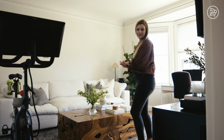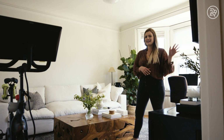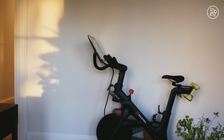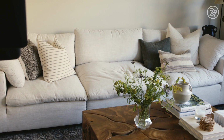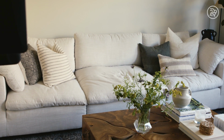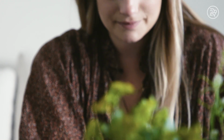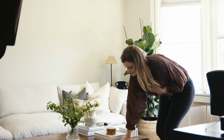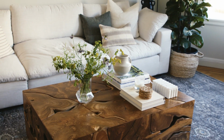Okay, so this is our living room, which is definitely the most used room in our apartment. It has everything in it that you need. We have a bike that we use to work out on, and then this is our couch, which is probably our favorite thing. It's so comfortable, and that was something when we were looking for a couch that we really wanted to make sure we had something super comfy. And then this is one of our other favorite pieces, our coffee table. Love just that organic wood feel of it. And then a bunch of books.